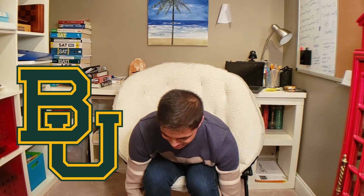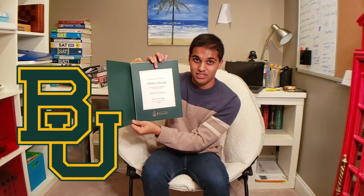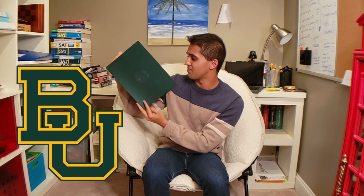And then next was Baylor University. And this was one of my harder colleges that I applied to. I believe their acceptance rate was around 37%, something around there. And I actually got in, which really surprised me. And they sent me this cool little award thing, which is awesome. So that was super exciting.